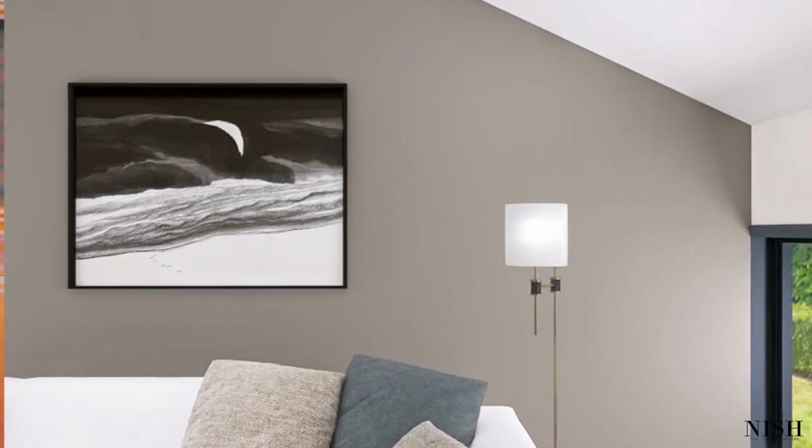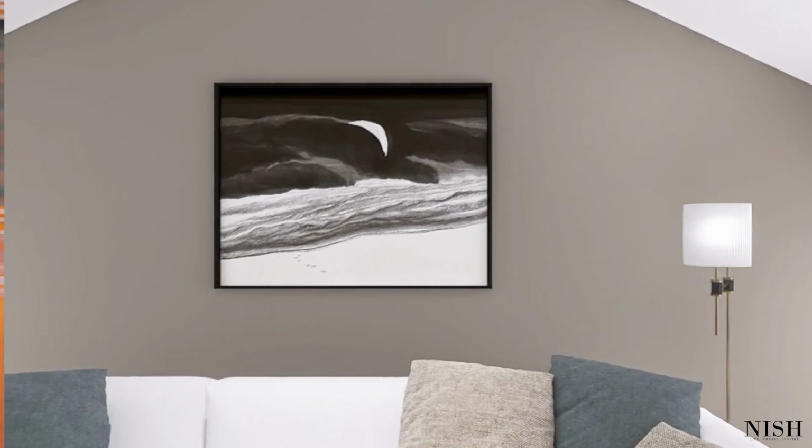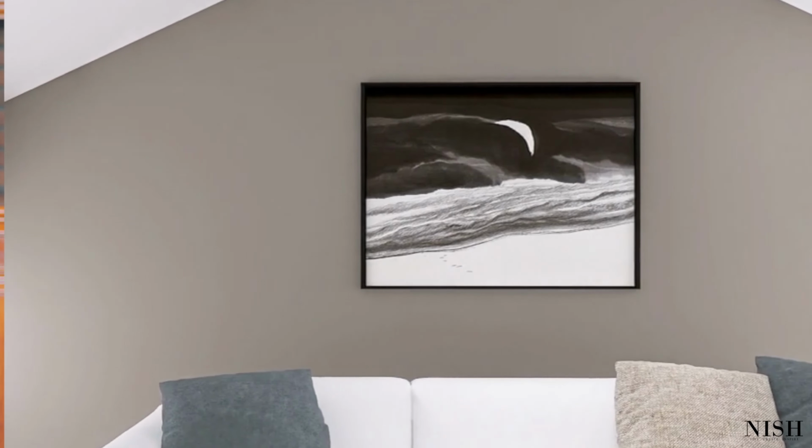Today we'll be discussing one of the most beautiful, dark, warm grey paint colors that will make an excellent choice for any contemporary, transitional, modern farmhouse, Scandinavian and French country interior design styles. Sherwin Williams Dovetail is a bold and enchanting dark warm grey paint color that can make a beautiful statement in any home. It's definitely a color that brings the ultimate wow factor and a touch of sophistication, elegance and richness.